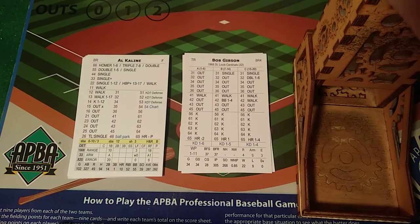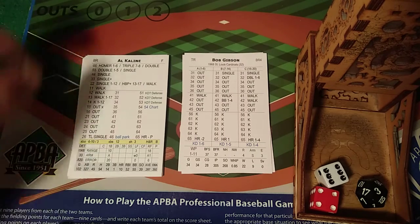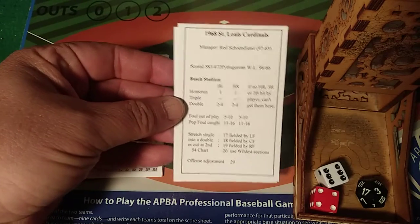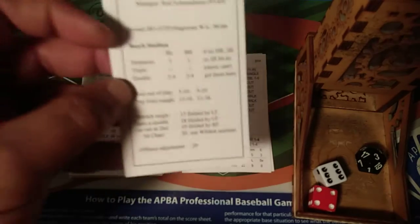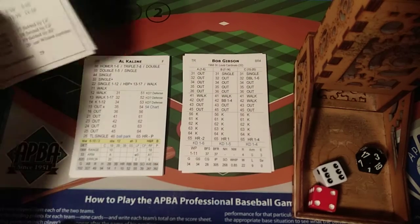Top 6 for Kaline. Kaline gets a 46. That's a ballpark check. Okay. Ballpark card is now off camera. Here's what the ballpark card looks like. You look at the 20. The 20 is a 3. Okay, Busch Stadium. Kaline bats righty.